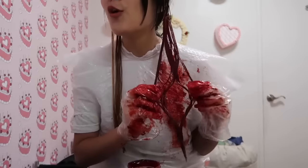Why does this look so dark? Oh my goodness. I hope once it washes out, it's a lot more bold and bright because I was not expecting this. Yeah, it looks really dark. Like maybe a little bit too dark that you're not gonna see it. I don't know.